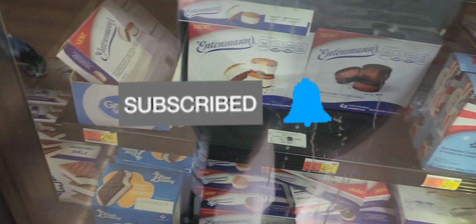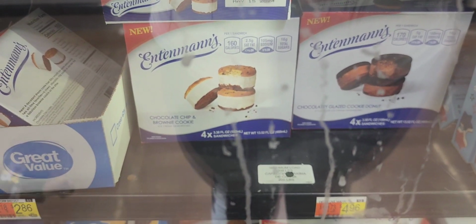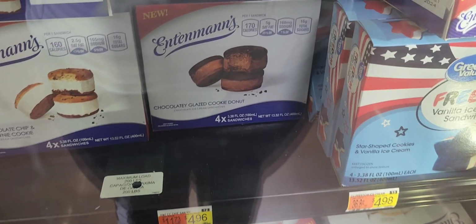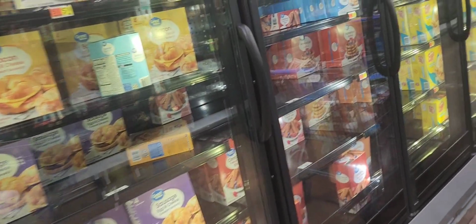So it seems as if Walmart actually has a new ice cream here. As a brand, they have their own chocolate chip brownie cookie and a chocolate glazed cookie donut. Now that sounds interesting. Both of them are $4.96. As far as the breakfast sandwiches, now those are looking pretty light.